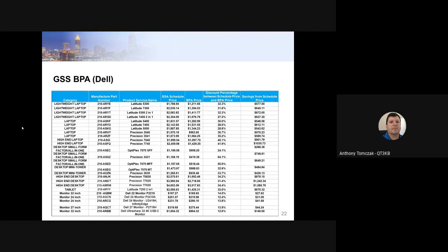We have our lightweight laptops, our laptop category, our high-end laptop, our small form factor all-in-ones, our mini towers, our high-end desktops, and then we have our tablet. That's the 7 categories that I showed you earlier as part of the GSS program. But then we also did standalone TAA compliant monitors. Those monitors can be bought at any given time in any quantity. So we have some very good TAA compliant monitors from most of the OEMs that can be offered.